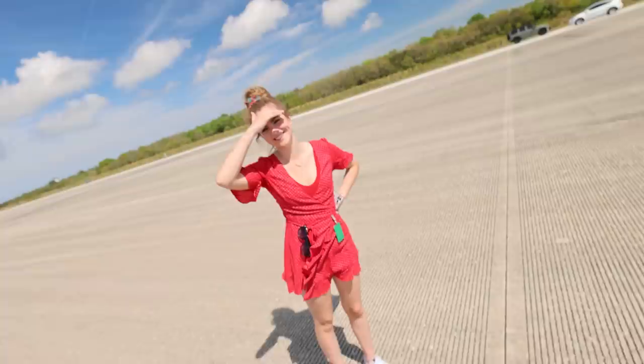It's 100 degrees. Yeah, just keep raising it up. The humidity is out of control. I mean, look at Soph's hair. The humidity has destroyed her hair.